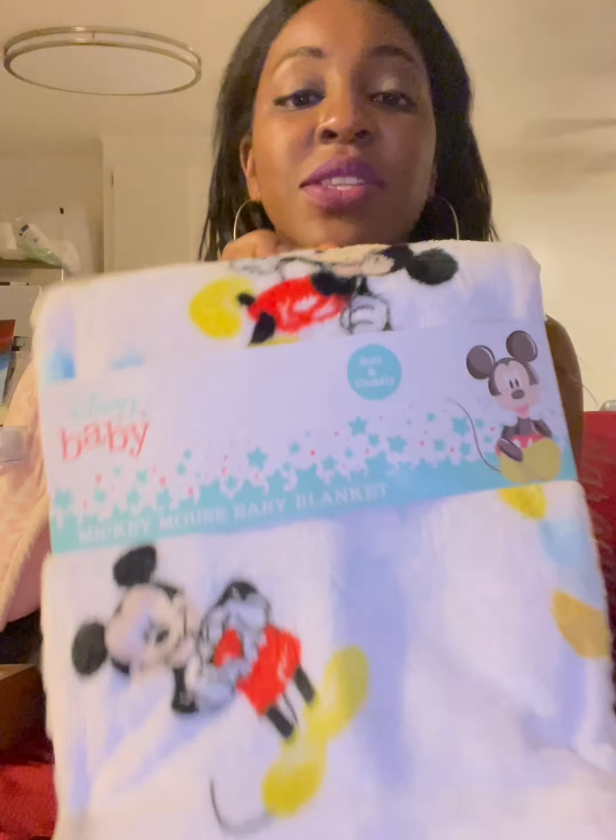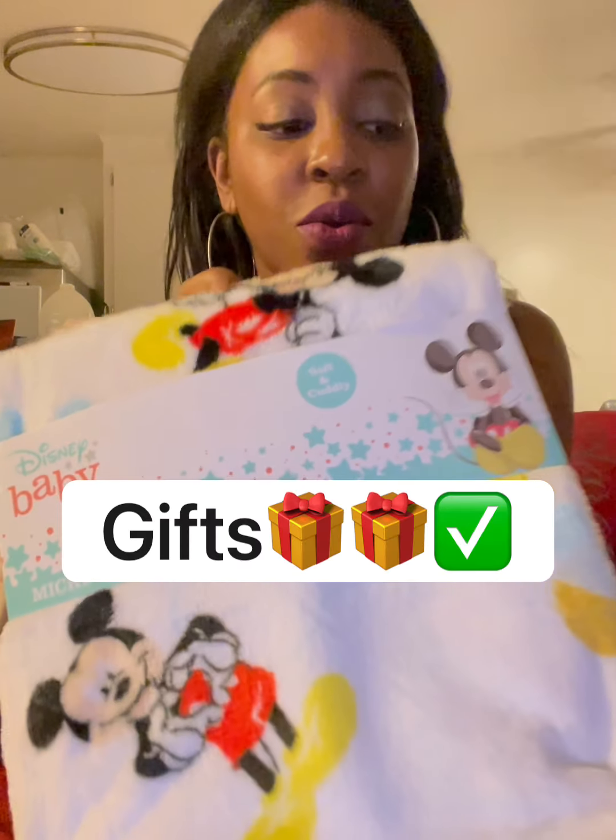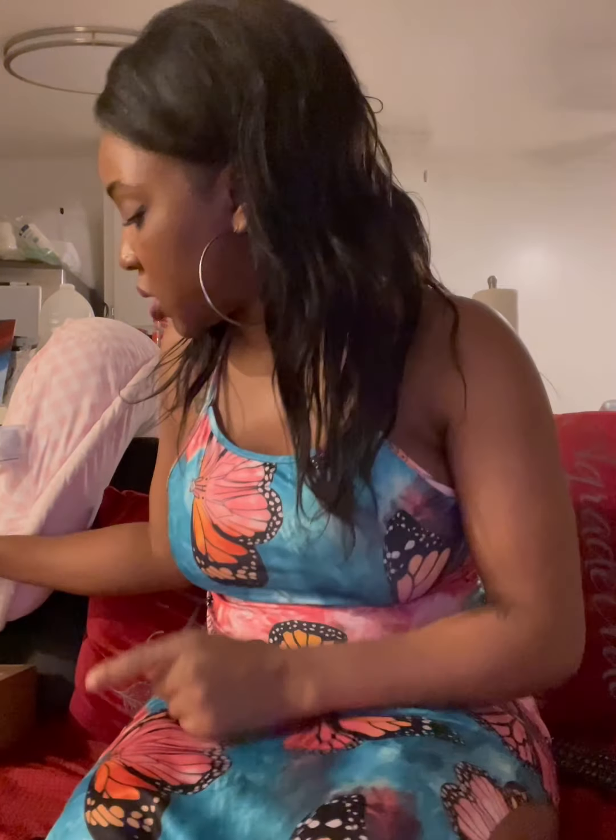Now what's kind of cool is while I was shopping, I found something that can go along with that Mickey Mouse or Disney theme. Now this is for the gifting part. We're going to have this cute snuggly blanket go along with that Mickey Mouse theme. I'll be wrapping these tonight. What I've learned as a parent myself is that you'll need plenty of washcloths.